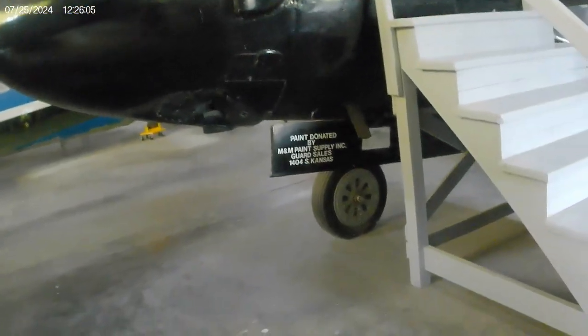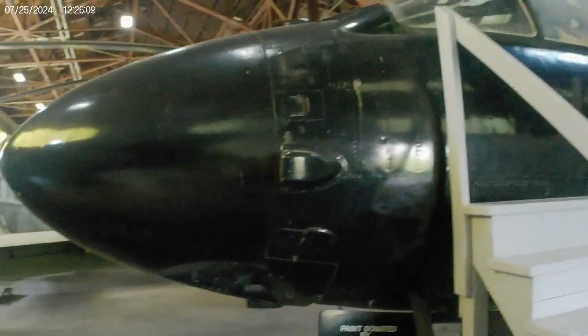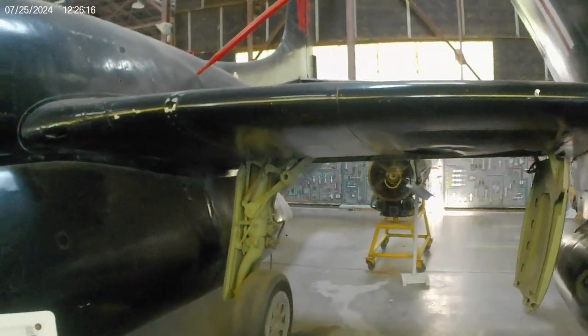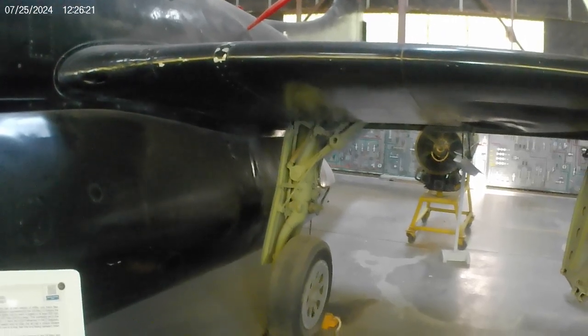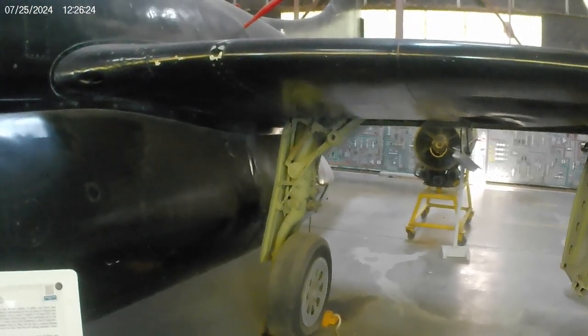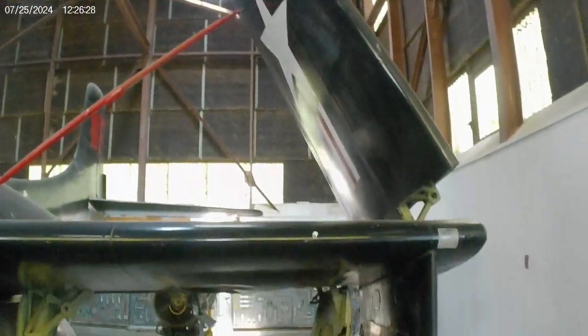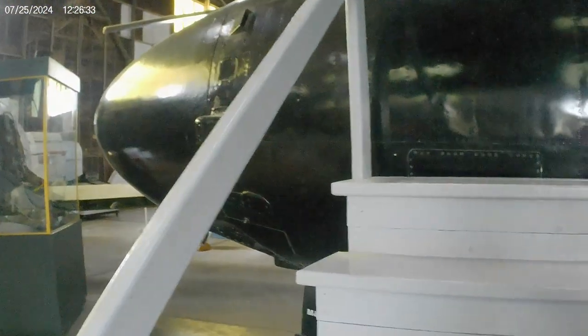Did you get the MASH helicopter and ambulance pictures of it? Okay. Now this aircraft here is a Douglas F-32T2. Okay, that's what this is. It's got the foldable wings that were meant to be on an aircraft carrier, I'm assuming. Let me climb up here and we'll get a look at the cockpit.